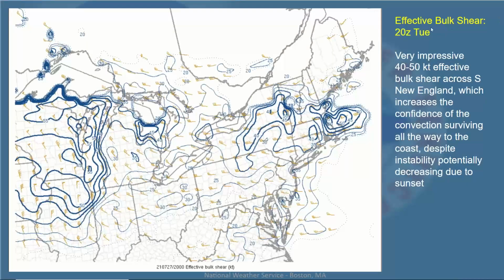So finishing up with some of the mesoanalysis, kind of what happened. Again, I mentioned there was a lot of directional shear, and you can see that here on this map. This is at about 4 p.m. on Tuesday. You can see values of 45, 50 knots, which are very high for this time of year across southern New England, and that really helps increase our confidence that any storms forming out in eastern New York are going to make it all the way to the coast, even with the lack of instability, which I'll show here next.